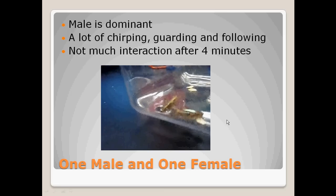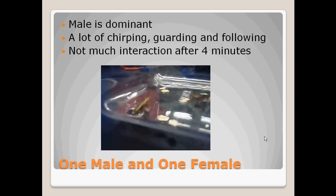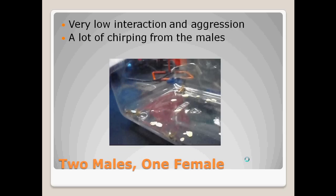After the situation was observed, another male was introduced into the cage. The situation seemed to show the least amount of interactions between all of the crickets. Aggression is very low in almost all contact situations, and there were several instances of chirping coming from one or both of the males when they did happen to come in contact with the female. This video shows how little interaction all three of the crickets had with one another.